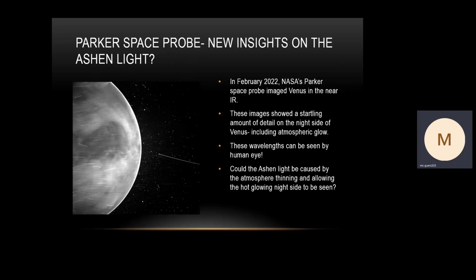And then this result came along. This is the Parker Solar Probe. Lynn told us about this earlier. This is the craft that takes lots of useful data of the sun. Lynn thinks it's useful because it provides nice pictures of the sun. I think it's useful because of this result it's done with Venus.